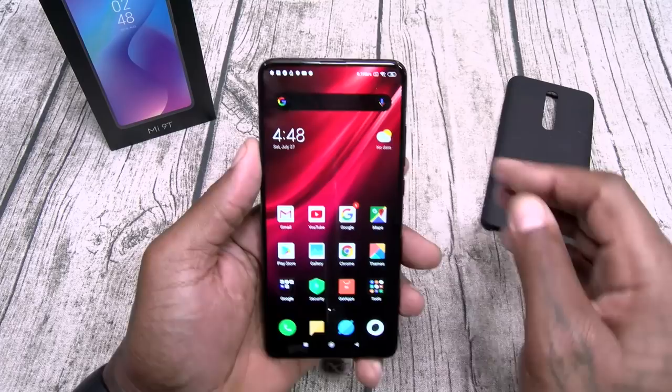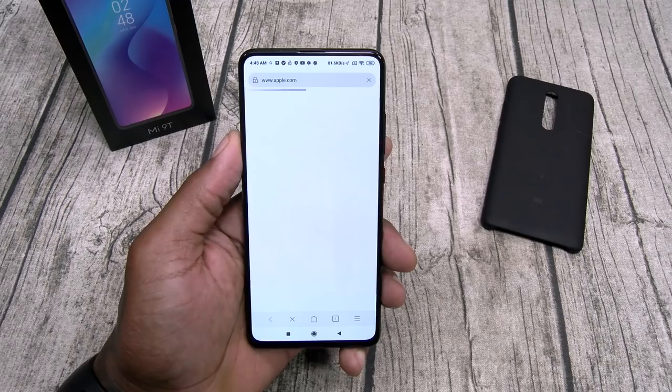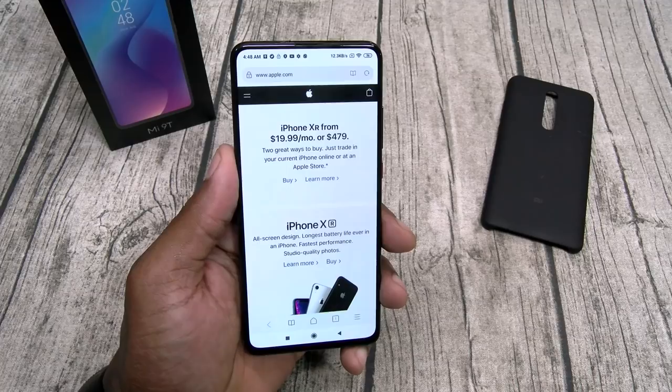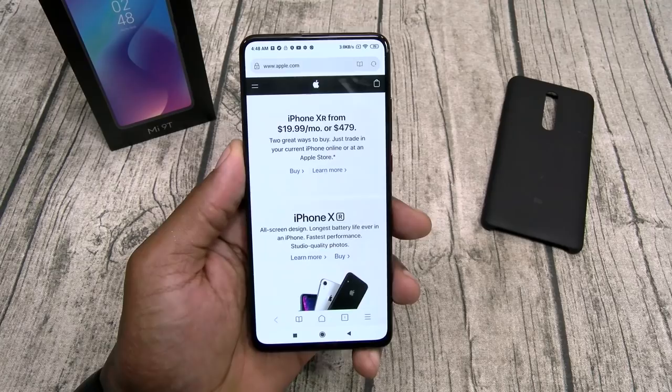Now, let's check the web browsing speeds. Go to apple.com. Opening web page. And there it is. This is the full website with all of the pictures. Nice and smooth. Now, one thing I will say about the Snapdragon 730, I wouldn't say it's a flagship processor, but it's a little bit beneath a flagship. But if you use a flagship phone all day long, then you pick this one up, you're not really going to notice the difference.